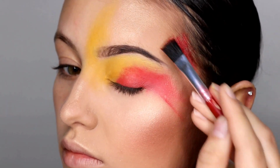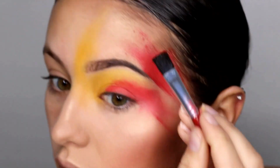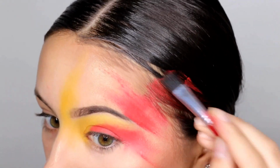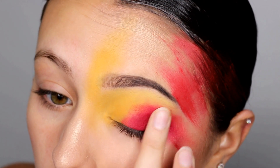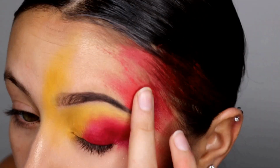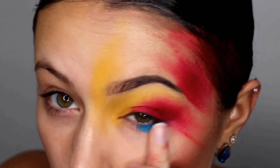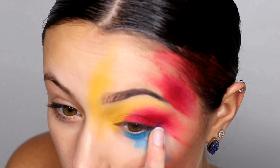Here I'm using a really stiff paintbrush and applying with some brush strokes. I'm pulling it back into my hairline to continue the design onto the side of my head. Here I'm deepening with a little bit of red eyeshadow. And then I'm going under the eye with a really bright blue from the NYX Avant Pop palette.